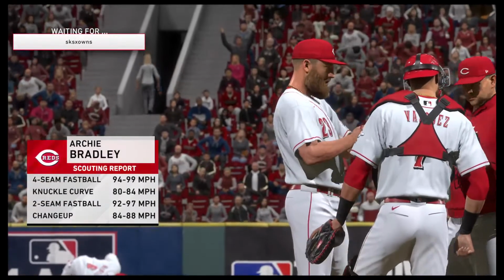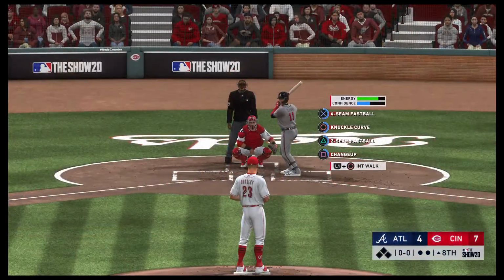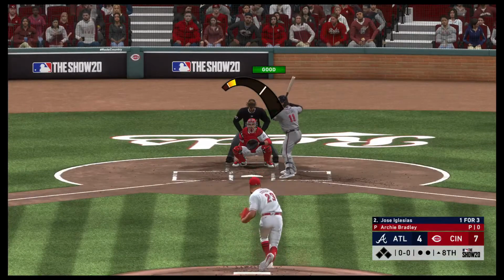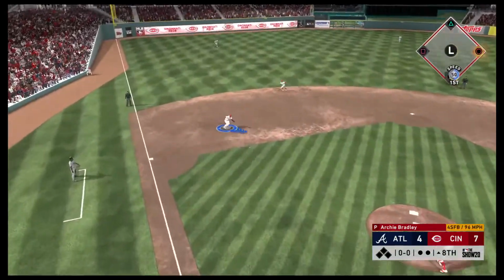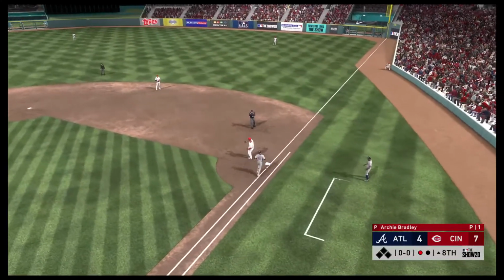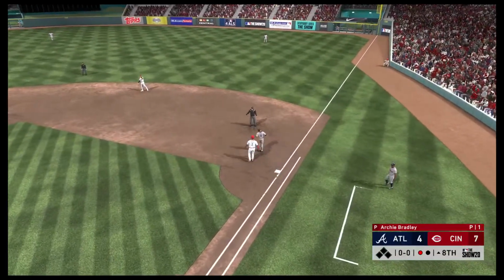Your attention, please. Now pitching for the Reds, number 23.